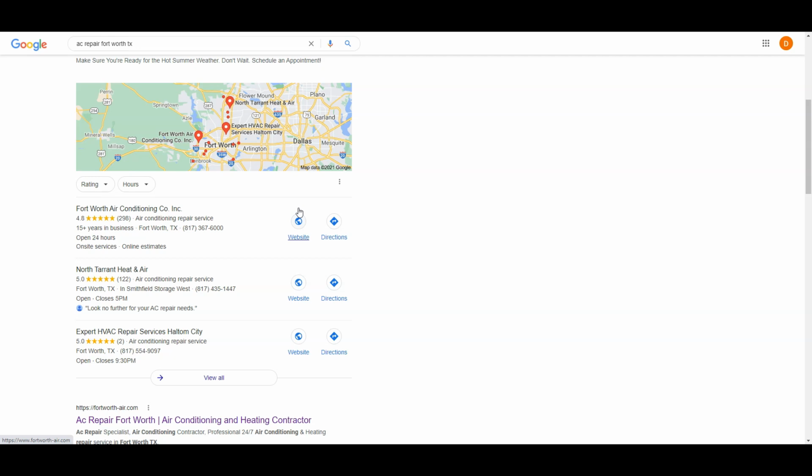What I would recommend here is just go to the top guy, go look at how many directories he's listed in or she's listed in, go put yourself in all those same exact directories, and then add a bunch more on top. So Fort Worth Air was in 150 directories. I'd be putting myself in 250, if not 300.